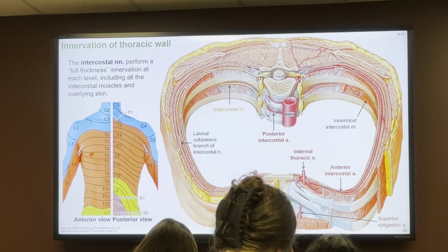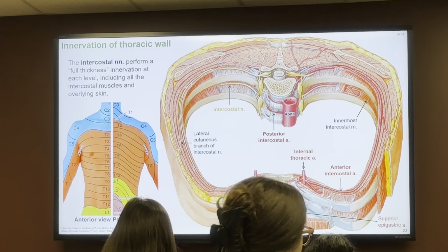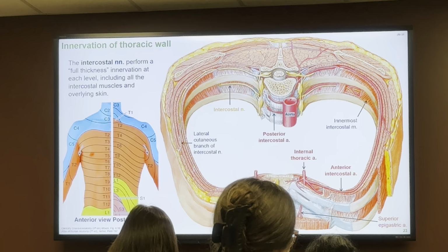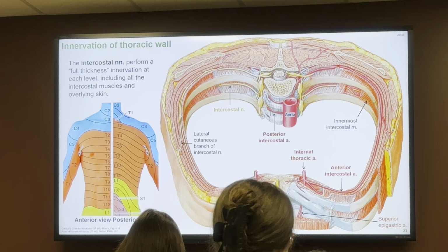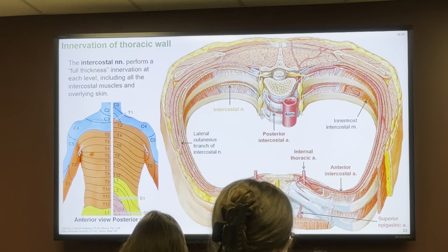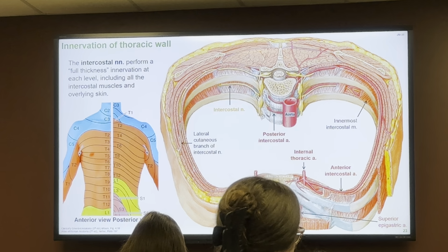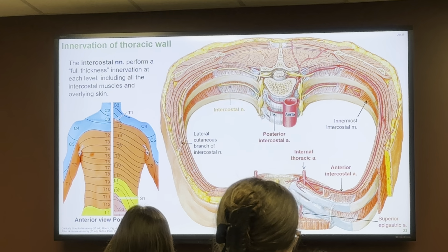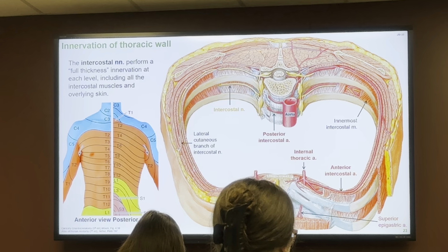These ventral rami at each one of these levels, so T2, T3, T4, T5, all the way through here. These intercostal nerves, which are just ventral rami, do a full thickness innervation, meaning that from inside all the way out, these intercostal nerves are innervating everything. They're innervating all of the muscles, all of the skin in that single zebra stripe. Okay, and then the one underneath it would do the next zebra stripe. All the skin, the subcutaneous tissue, all the muscles, everything. So full thickness innervation.